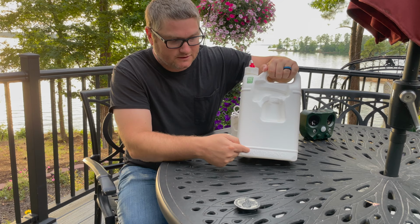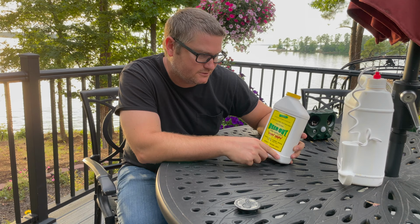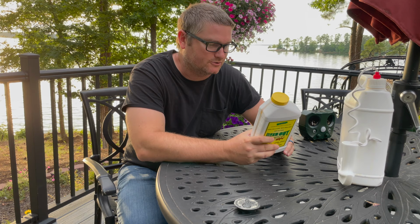Just ran out when I sprayed last night. My wife found this online. This is called Deer Out Deer Repellent, Latore's Deer Out. And it's supposed to not wash off very easily with rain. You're supposed to apply it every 30 to 90 days. I'll probably apply it once a week at first.